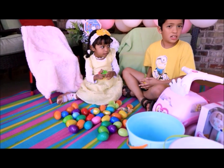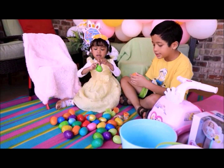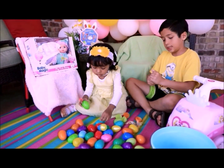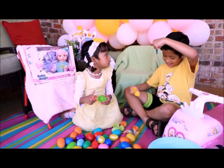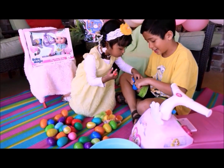Favorite dolly? What are you going to name your dolly? It's Joy Baby. Joy Baby. Here, you can put your dolly here like this. Oh, so you're going to name it? I want to see what's in this. Okay. Candy. Yay! You can have this, okay? What do you want? The chocolate.